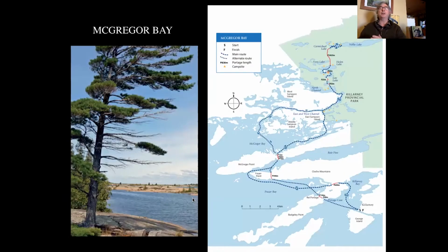So now we're on the western side of Killarney, which is by Georgian Bay. And a couple of new routes here that I did the last few years. You start at the town of Killarney, right? So either you come across here on this portage, which is easy, or I would do this portage. It's flat too.